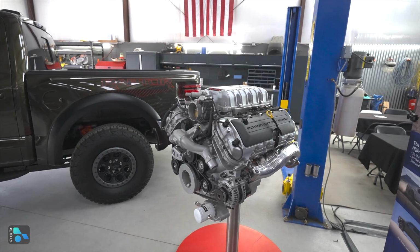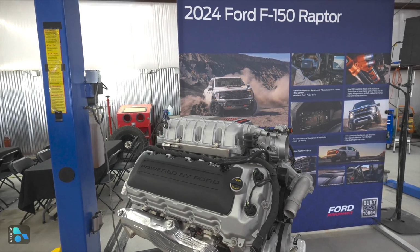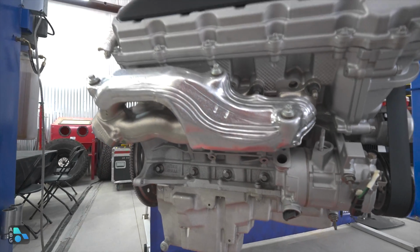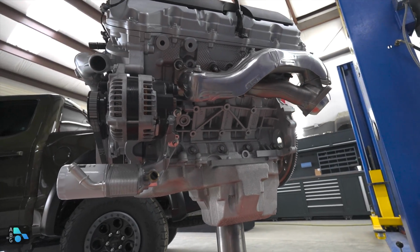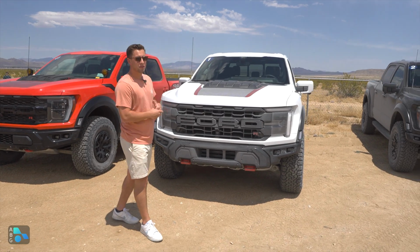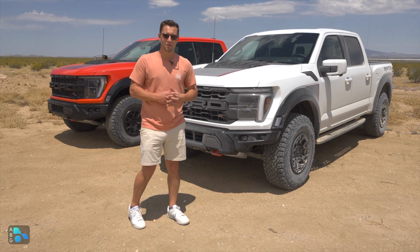5.2-liter supercharged V8 producing that horsepower that we found previously, but with a better intake and a better exhaust manifold, we find those extra ponies. This remains the only supercharged V8 in the truck segment. This truck is amazing and I can't wait to get off-road with it, and we are going to see how this vehicle performs. So let's go out there and test these vehicles.